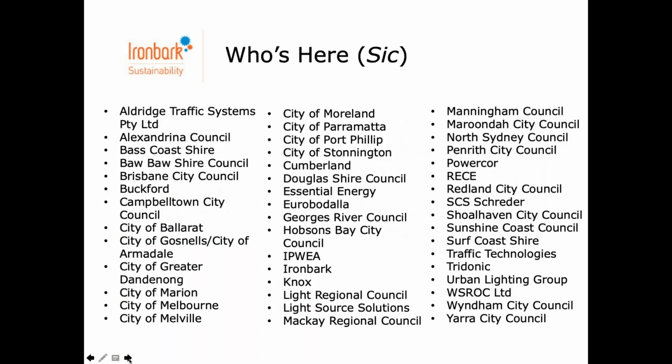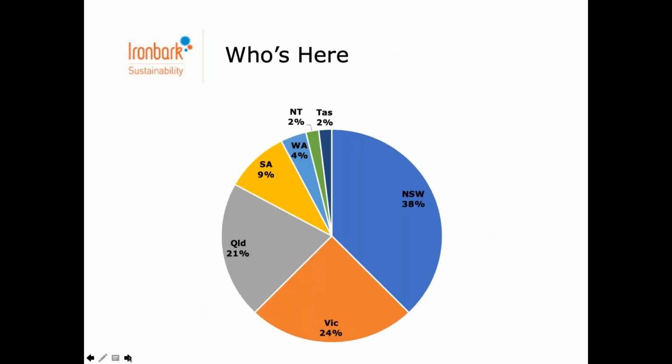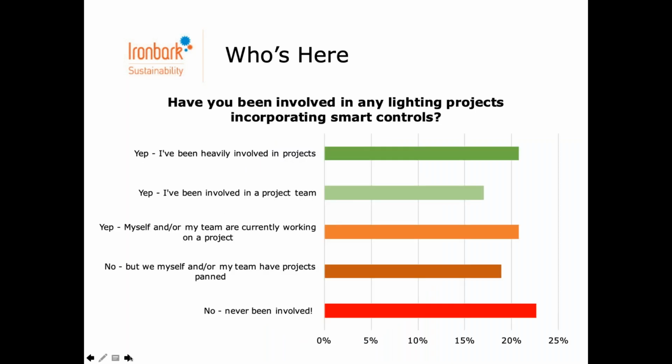We had about 57, I think, registrations for this one, including these councils and organisations here, so you can jump on and get the slides afterwards. You don't have to take note of all this. An interesting mix, mainly New South Wales this time, and Vic and Queensland represented as well, but a nice little mix from around Australia, and a very even understanding, I guess, of involvement in smart lighting projects. We've got the gamut from those who have been heavily involved or involved in project teams, those that have never started or about to begin.